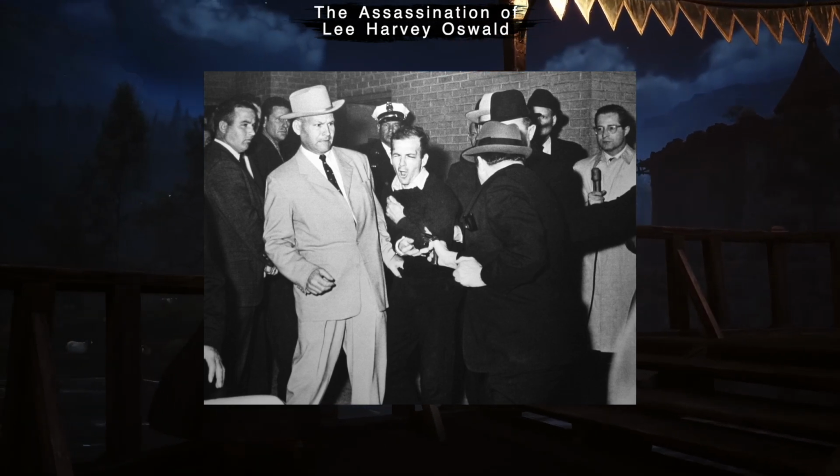The assassination of Lee Harvey Oswald. On November 24, 1963, Lee Harvey Oswald, the accused assassin of President John F. Kennedy, was shot and killed by Jack Ruby. The event was captured live on television and in a now iconic photograph.